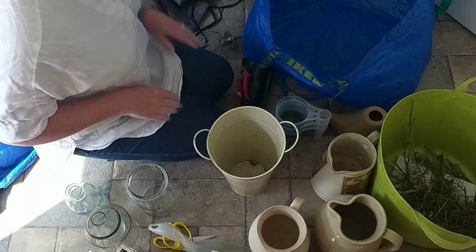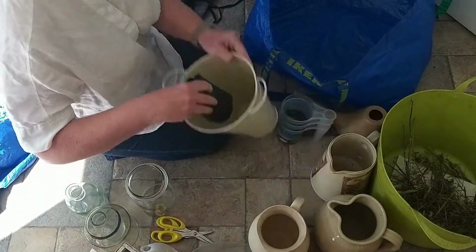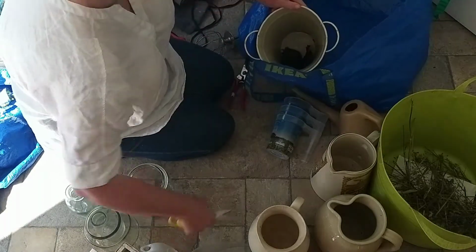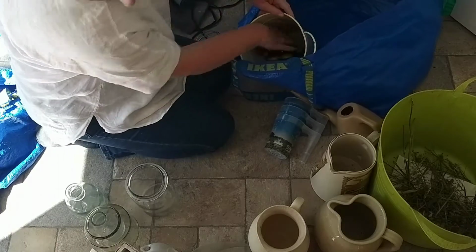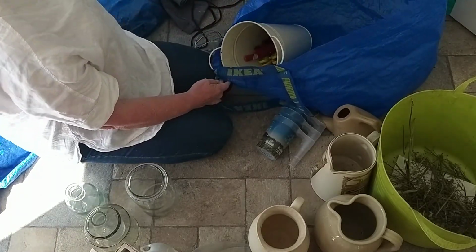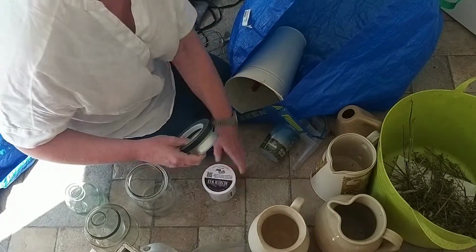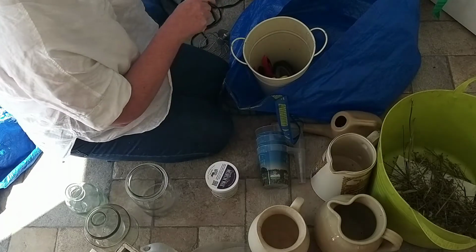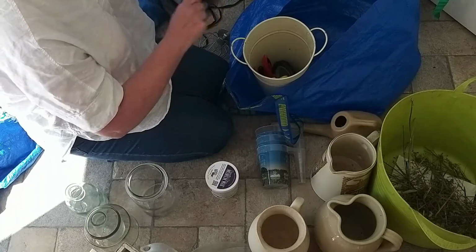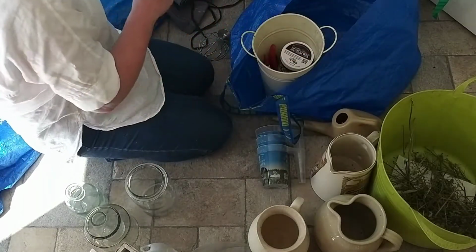Once I'd settled on my idea, I then shopped my home and started sorting out what kind of containers I could use for my exhibit. So I've gone for mainly this cream stoneware, and one of the jugs is a vintage style Shepherd Neame jug, so it's got the logo on the front of that. And I've also got some jam jars to one side, and I'm starting now to pack everything together.